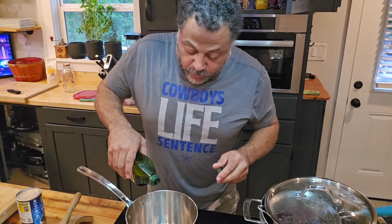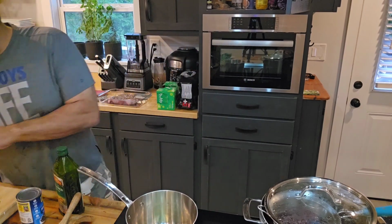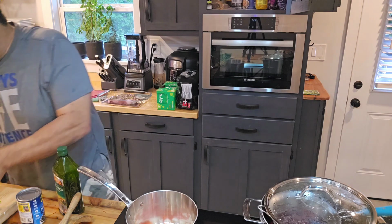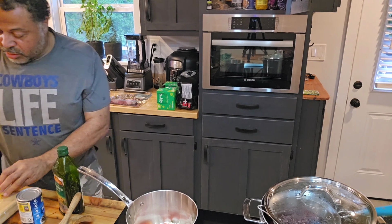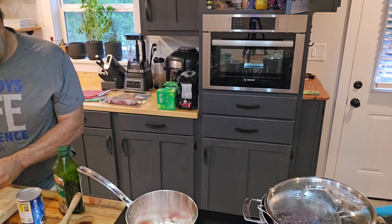All right, so we've got our pot on here. We're going to put a little bit of olive oil in there. We're going to add our onions and our peppers. And I'm going to chop up some of that elephant ear garlic to go with this. And we're going to saute that until it's clarified.